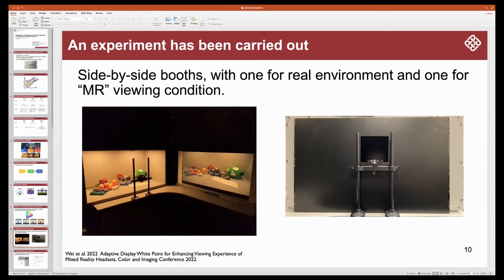And then on the right side, we build another viewing booth we call the virtual light booth. We have a very large display trying to simulate how the observers or the users will experience the VR, AR, or MR headset. You can see that based on very accurate algorithms and also our tuning, we can make the scene shown on the display very similar to the scene in the real light environment.